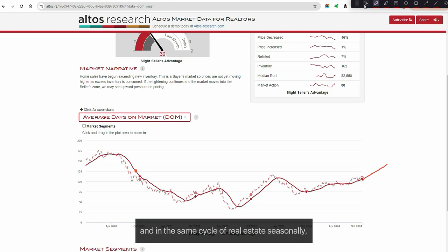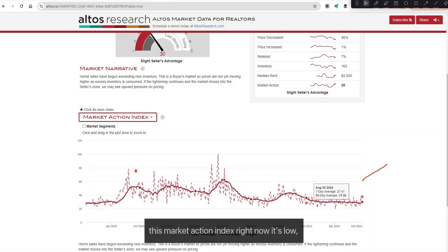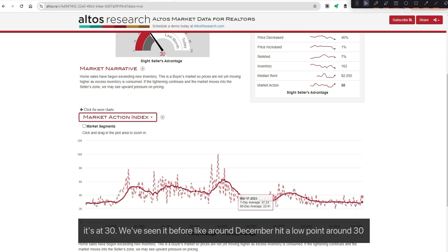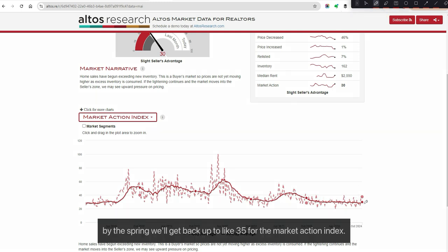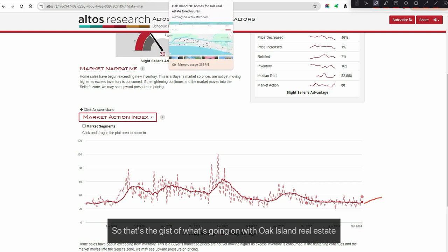And in the same cycle of real estate seasonally, this market action index right now, it's low. It's at 30. We've seen it before, like around December, hit a low point around 30 and then go up to 42. So I really think right now we're at 30. I'm pretty sure by the spring, we'll get back up to like 35 for the market action index. So that's the gist of what's going on with Oak Island real estate.